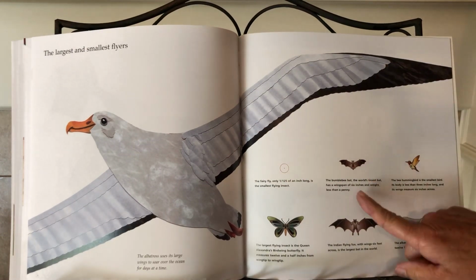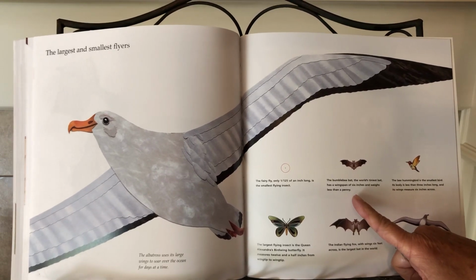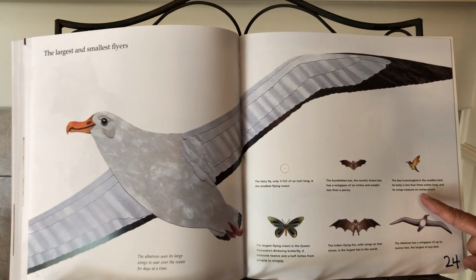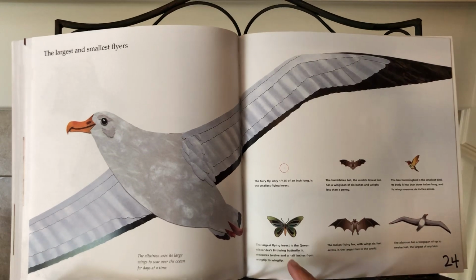The Bumble Bee Bat, the world's tiniest bat, has a wingspan of 6 inches and weighs less than a penny. The bee hummingbird is the smallest bird. Its body is less than 3 inches long and its wings measure 6 inches across.